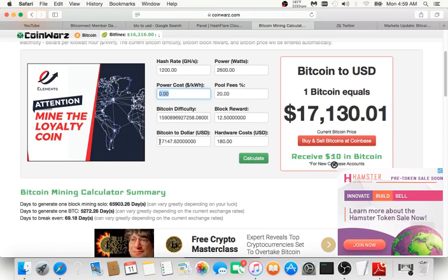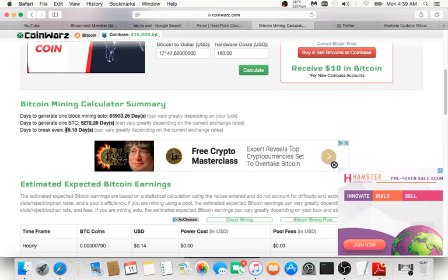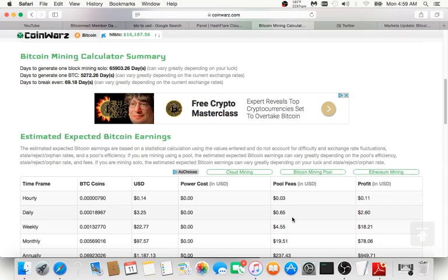And this is basing off of what the current evaluation of Bitcoin is right now to the US dollar. So we'll leave it as that. We could drop the price down a little bit to give a little bit more wiggle room on how much you will earn. But what we'll do is use this as our example, hit calculate, and here you can see that you're going to need at least 69.18 days to break even. Afterwards, you'll be able to collect basically profits at that point in time.